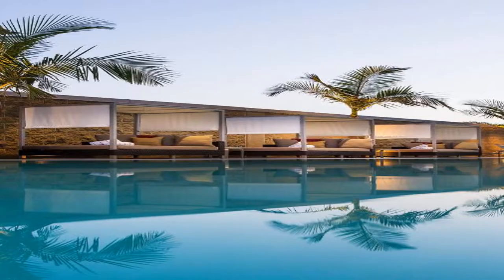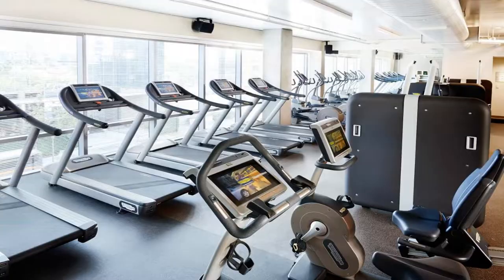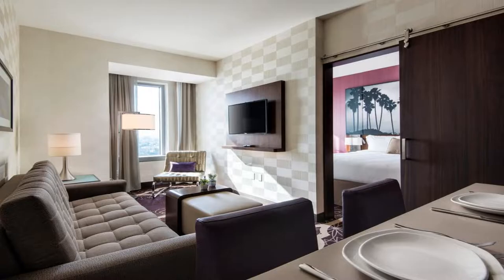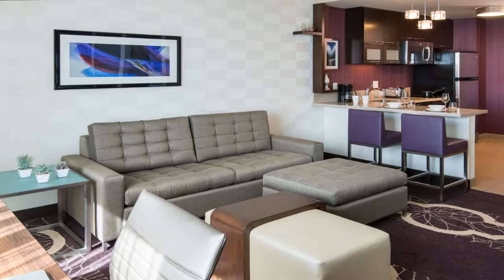Residence Inn Los Angeles LA Live is a 10-minute walk from the Los Angeles Convention Center, 1.2 miles from the Museum of Contemporary Art, and 2.5 miles from Dodger Stadium. 7th Street Metro Center Station is a 12-minute walk, Los Angeles Union Station is 2.6 miles, and Los Angeles International Airport is 17 miles from the hotel.